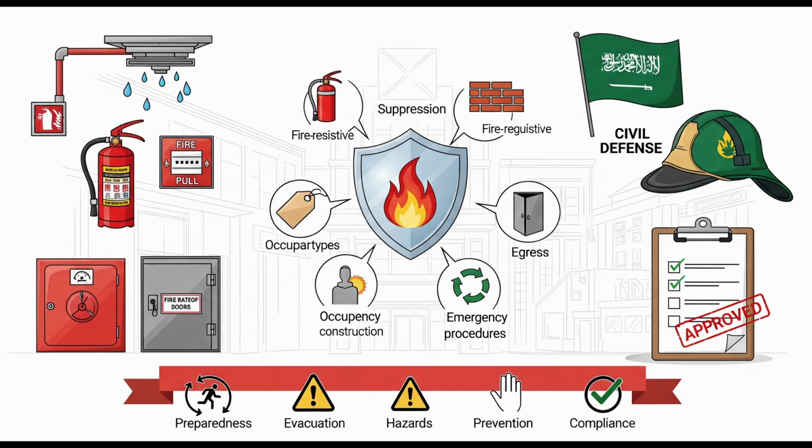And knowing these definitions, it's just essential. It's not just jargon for engineers. They shape how buildings get built, how dangerous goods are stored. I mean, it directly affects the safety measures we all encounter, often without realizing it. That's a really good point. You don't think about the definition of exit until you actually need an exit, you know.